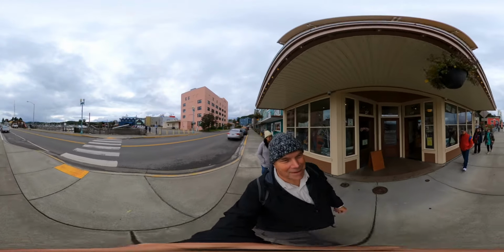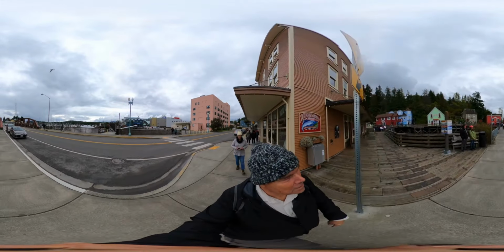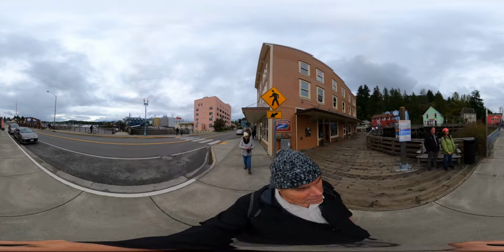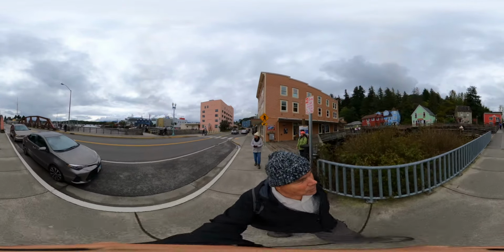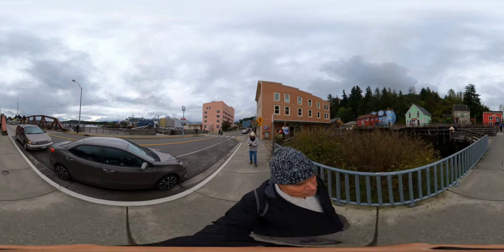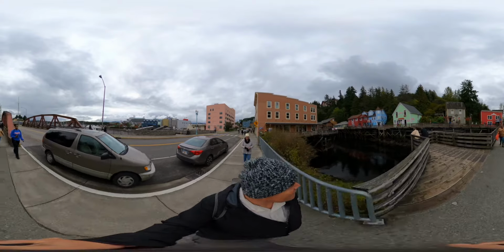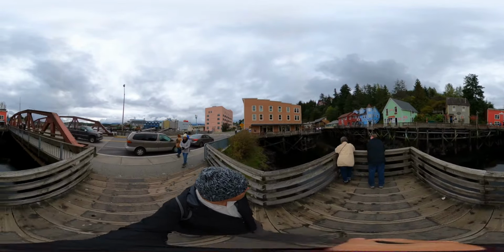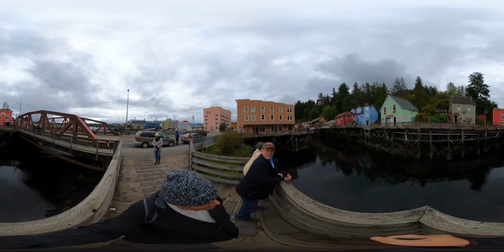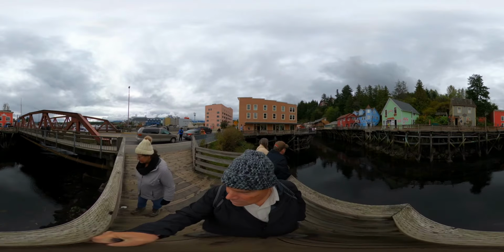Anyway, here's Creek Street. Now, all through Ketchikan, they have these signposts. There's a signpost up ahead giving you directions. But we're just going to walk up Creek Street all the way up Married Man's Trail to Park Avenue. So there's this overlook here. There was a seal down here a few minutes ago. I think that's it. Let's go.